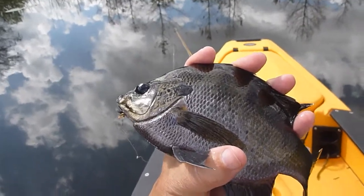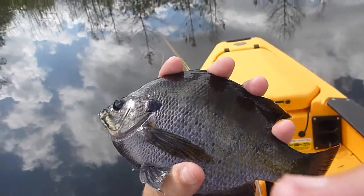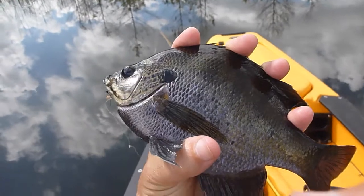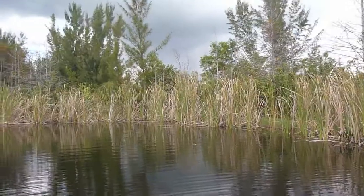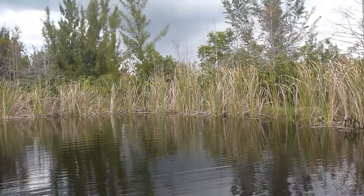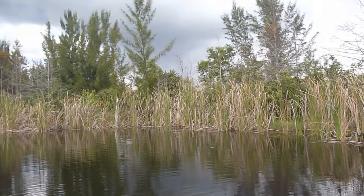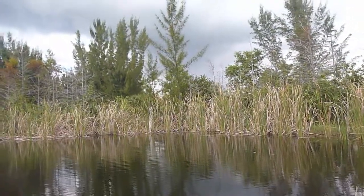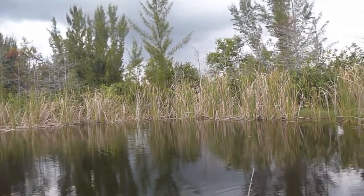Probably one of the larger sunfish I've caught this morning. He came up and hit that little micro popper. It looks like a bumblebee. All right, I think he wants to get back in the water, so let him go. It's just about 1 o'clock. I'm going to quit and go home and eat lunch. I think it's cool that home is only about 5 minutes away from here. Neat that I can just drive over to a place this close and catch fish.